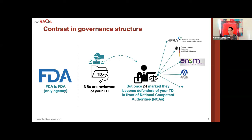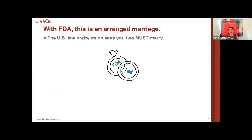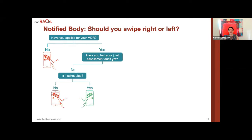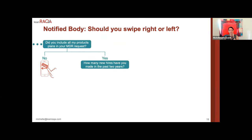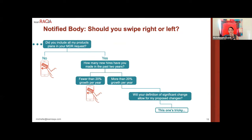Well, the other complication is that for the national competent authorities, you've got more than one competent authority per member state. So that's like having 30 different FDAs that you have to negotiate with. Whereas with FDA, this is an arranged marriage. The only way you're going to get your product to market in the US is to talk to the one and only FDA. So with notified bodies, it's extremely complicated to even know how to select one. It's much more like dating on Tinder than going to the courthouse to get married to your one and only FDA. So there's a whole series of questions you need to ask a notified body to know if they're even properly qualified to designate your product.